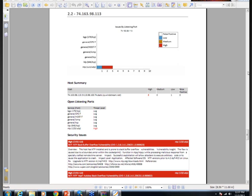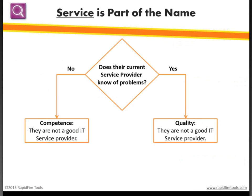And again, being able to show this to a prospect really will show them the level of quality that they are receiving from their current provider. So all of this really begs the question, as a managed service provider, whoever they're getting their current service from, do they know about these problems? Well, if they don't, that's really scary, since they are the ones that are supposed to be managing the network. And if they do know about the problems, well, that's just as scary, since they're obviously willing to do a mediocre job. So either way, once you've presented your findings to the prospect, they'll know exactly where they stand, and more importantly, who they can turn to should they decide to switch providers.